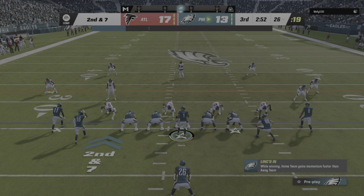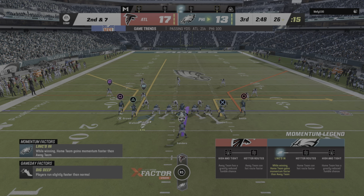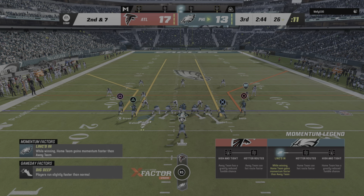So you're calling plays geared to them. Not necessarily what you look at your plays, oh, this hurts the defense. I want the ball in the hands of X, Y, and Z and see if we can move forward. So don't get too cute. Go to the playmakers. And Hurts is intercepted, his third of the game.